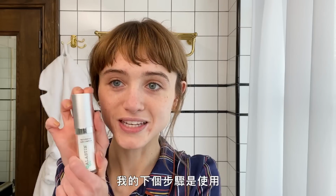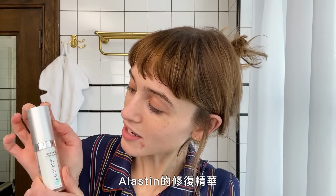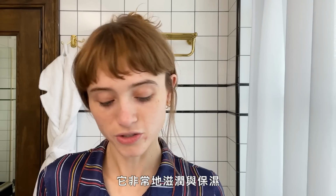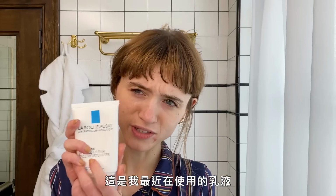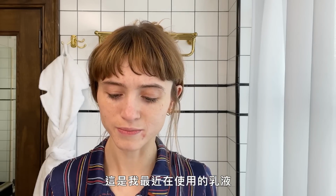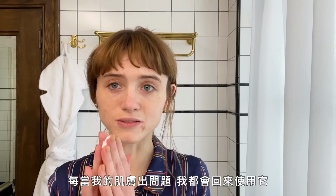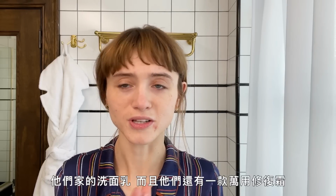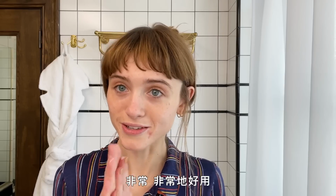My next step is this little elastin restorative skin complex. It's just really nourishing and hydrating. This is a moisturizer that I've been using recently. I love this brand. Very gentle. Whenever my skin is freaking out, I'll go back to them, their cleansers. And they have this Cicaplast balm that's really, really good.